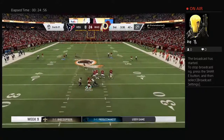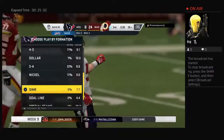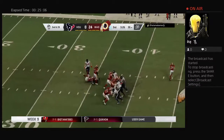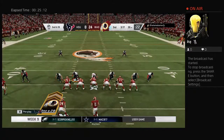Mayfield looks to throw. Under pressure again, and down he goes again. He is racking the sacks up. Charles, 5 last week, now 2 here. I don't care what they've done in scheme. It's not working. You can do it all day long, all night long. They did it all week, and it hasn't worked.